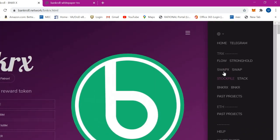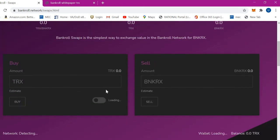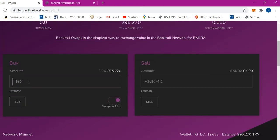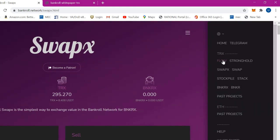So you convert the TRX into Banker RX through SwapX. You type in the amount, swap enabled. When you hit buy, TronLink is going to pop up. You have to sign first before you accept. That way the transaction goes through. After you convert however much TRX into Banker RX you want, you go up to Flow.